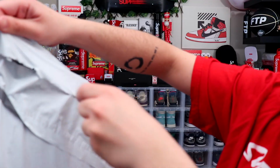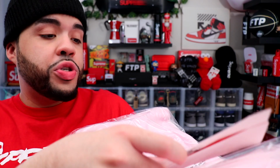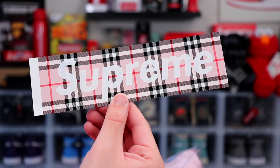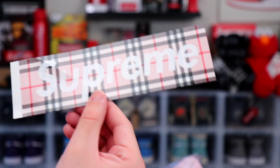Let's go ahead. And there you got the box logo. Damn, you can't even see what it looks like yet. They did actually send some stuff, so let's see what's up with it. Oh shit, they sent the special sticker. That's hard. It's a little bent, but we could figure that out. They actually sent the sticker. That's so fire in the pink color.